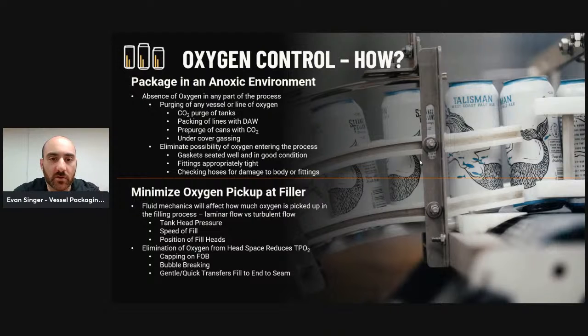The other large potential source of oxygen in a can is the headspace. Beer is not supposed to come up to the very brim of the can, and any of that headspace can be a source of oxygen. So making sure that we're capping on foam on beer, creating foam in that filling process to fully fill up and push out any oxygen from the headspace.